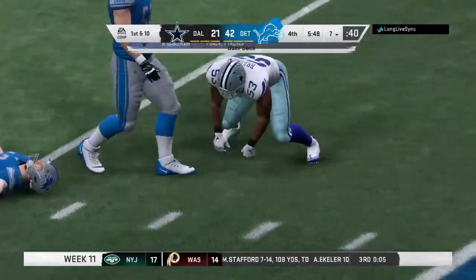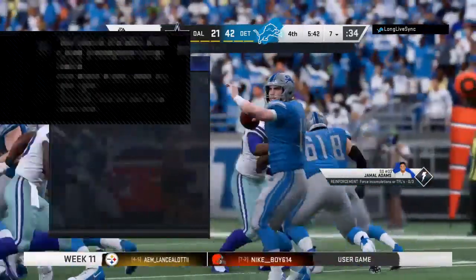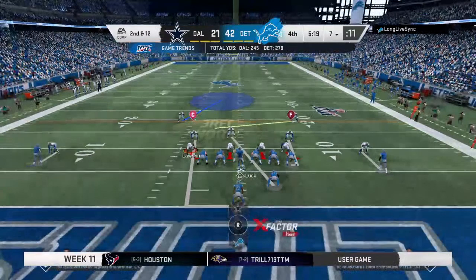And he's going to be brought down. Back at his own 6-yard line. Nigel Bradham flying in and laying the lumber defensively. Man, he got in there so quickly, Charles. What could the offense have done to adjust and account for that?